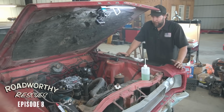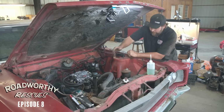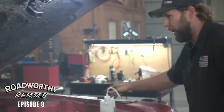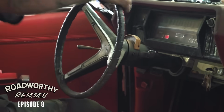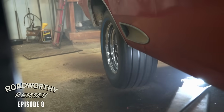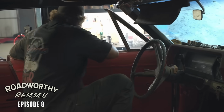That is now officially the longest it's ran in 43 years. There's fuel coming from the tank. That's old leaded fuel, 4 decades old. I'm gonna jump in, throw it in gear, see if the transmission works. Yes. Reverse. Oh, that's great news. We got a transmission.